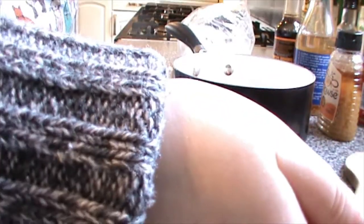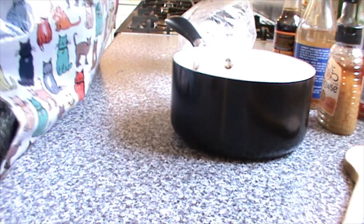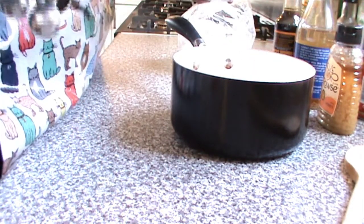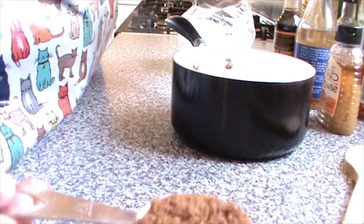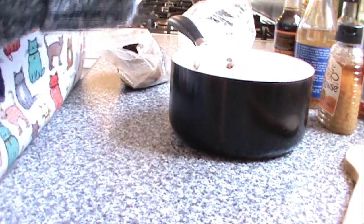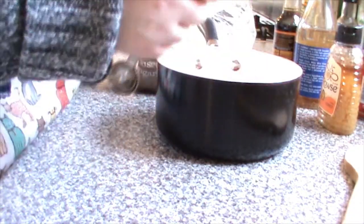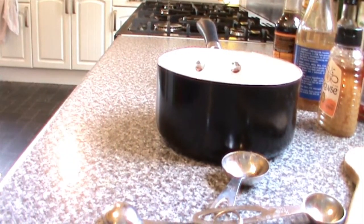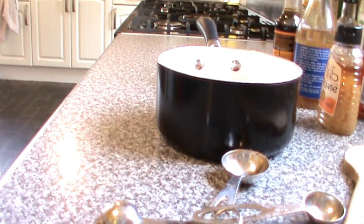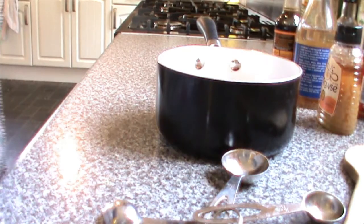So teaspoons for stronger flavourings, tablespoons for these bits. So 2.5, so 1. You can see how lovely, or you can't see because I'm at the wrong angle, but it's lovely brown muscovado sugar. So that's 2.5 tablespoons. And then Worcestershire sauce.